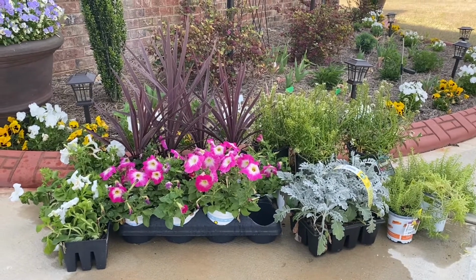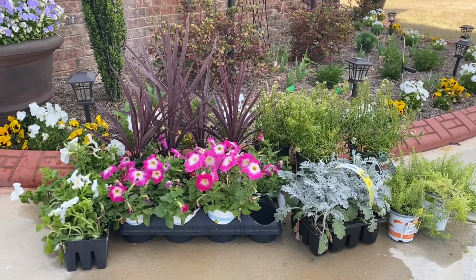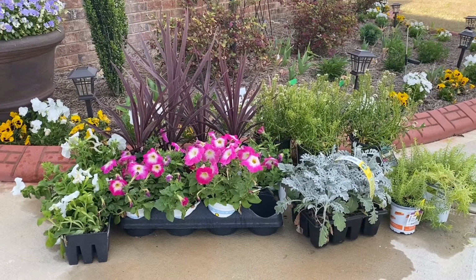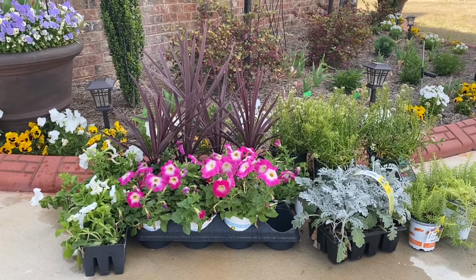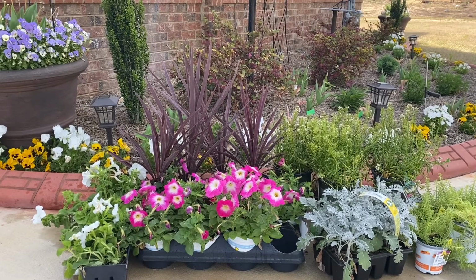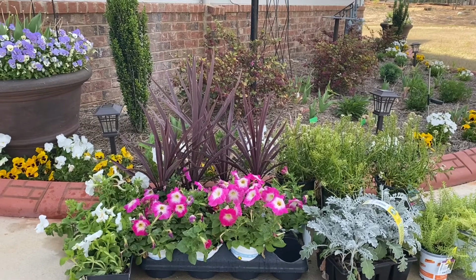Today I have decided to refresh my pots that are on the west side of our home. What you're seeing here are the choices that I have. In the very back, those tall red spiky plants, those are cordyline. The cordyline will be my center plant, so it will give me height and a little bit of drama.